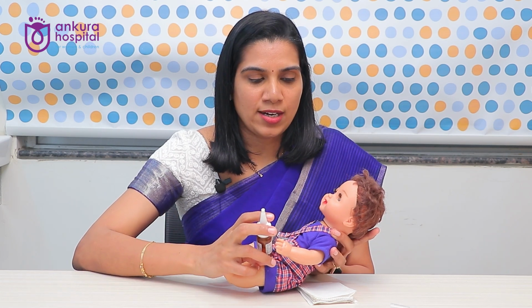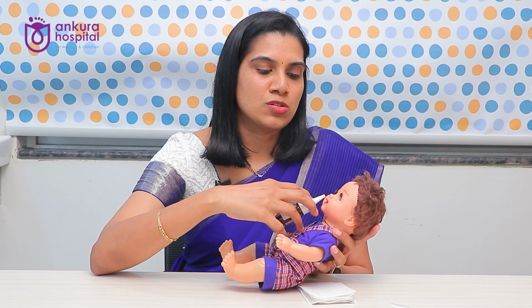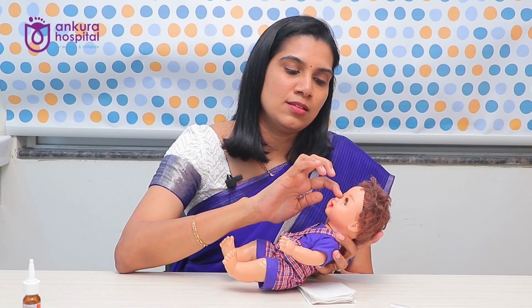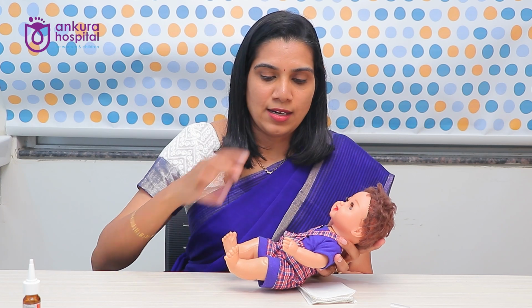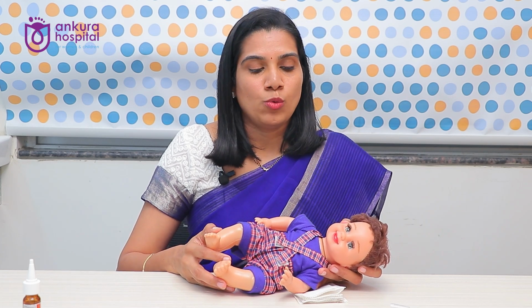So you can make the child a little elevated position, and the number of sprays that needs to be sprayed in each nostril would have been told by your doctor, and you spray those number of times into the nostrils of the child. Then you can rub the nose like this here, and then again make the child lie down to his side. So like this, the spray can be used as a first aid only after your doctor has prescribed it. So this is how you have to do the first aid in case of a child or a person who is seizing. Thank you.